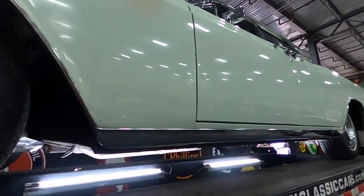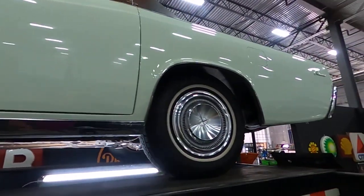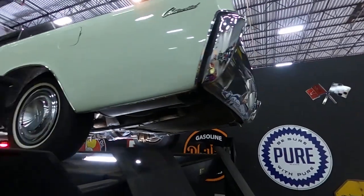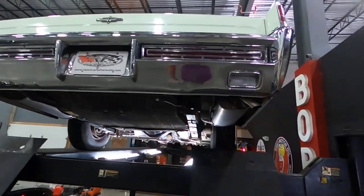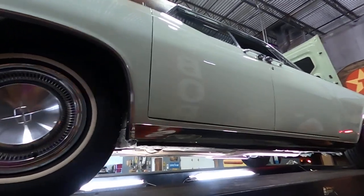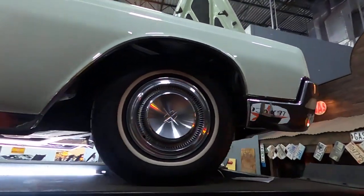The paint, you can see again a little bit better while it's up on the lift. Diamond green, as they call it. Again, just that one chip on the front fender I showed you earlier. Other than that, the paint is in great shape for the 67 Lincoln Continental. The suicide doors, great touch. Power, and again, a whole list of maintenance recently done.